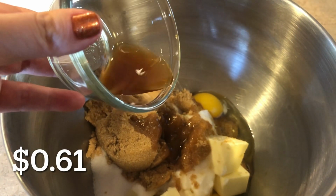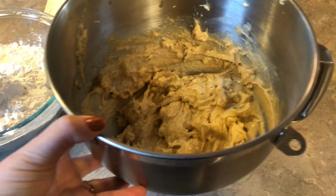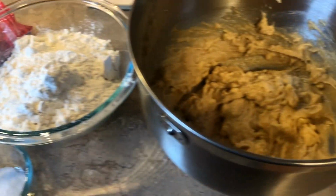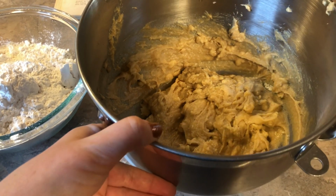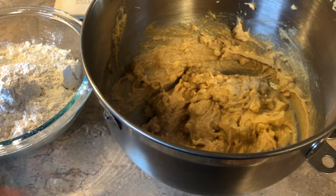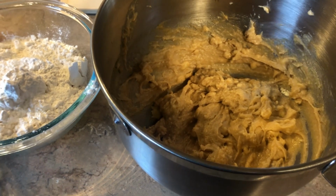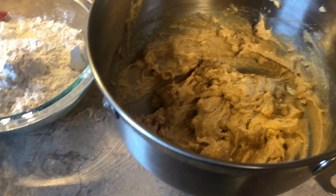2 tablespoons of vanilla is about 61 cents. So I've mixed up those ingredients and now I'm gonna add my dry ingredients. I will say that you should probably soften your butter in the microwave for a few seconds before you add it in. Mine was sitting out for a little while and usually I'll pop it in the microwave for about 10 seconds, but in making this video, I forgot to do it and it made the process just a little bit harder to mix it up.